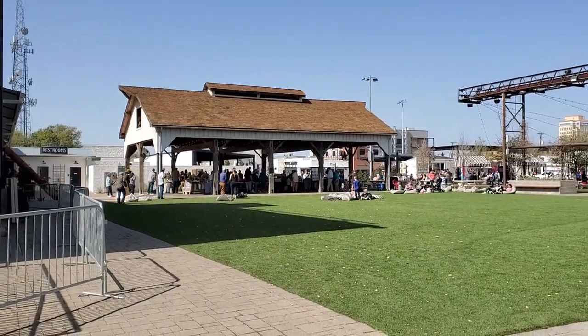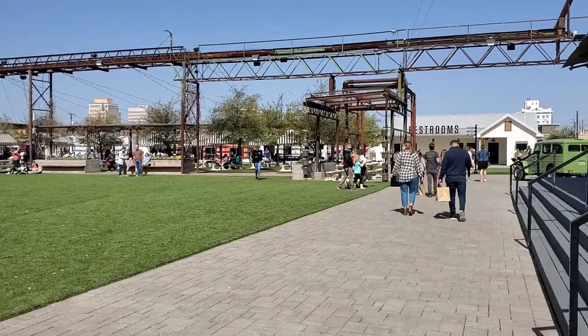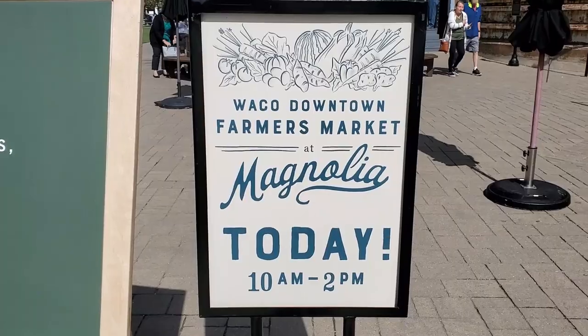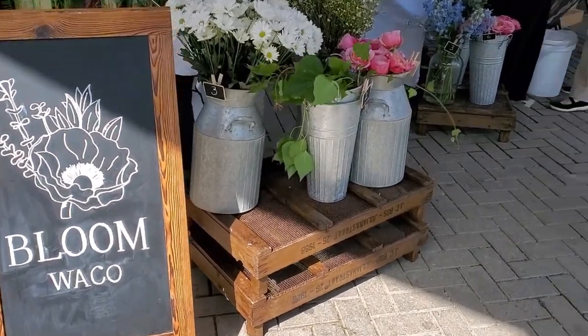It was a beautiful sunny day, perfect for spending the day at Magnolia Market. And the Waco Farmers Market is going to be here at Magnolia for 3 different dates, with local farmers and merchants offering a variety of fresh produce and treats, as you're going to see here.